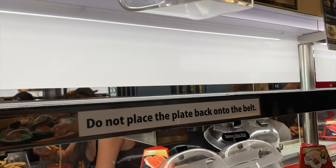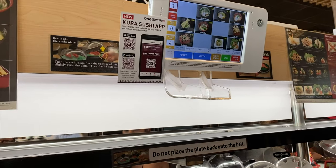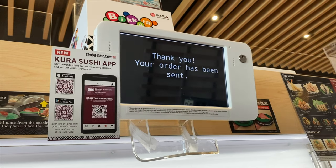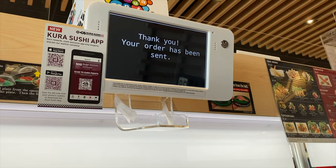So Yelp rated this place 3.5 out of 5 stars, and I don't think that that's right. The food was pretty good, the service was good, and it was fun.